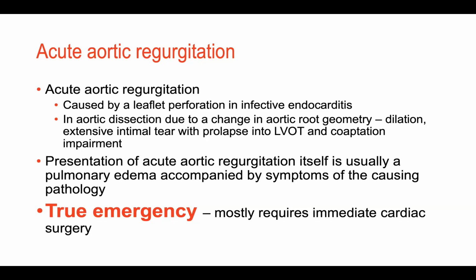So if you're at a place where they have perfusionists on staff who are in-house 24 hours a day, you can get to the OR right away. Your CT surgeon is in-house. You get to the OR right away.